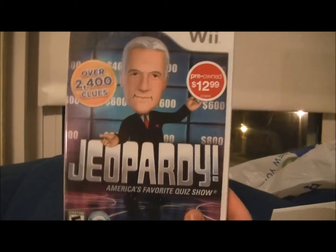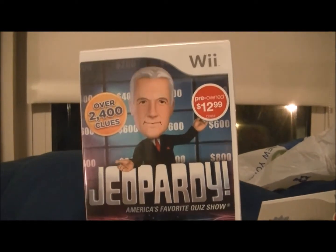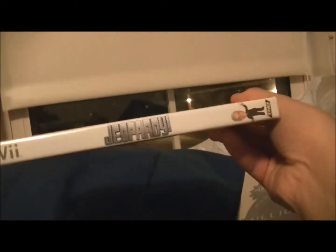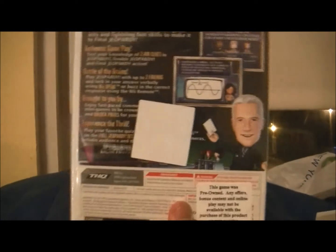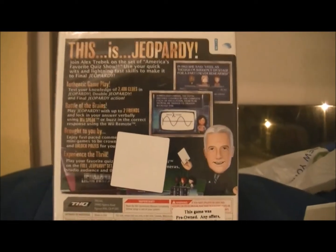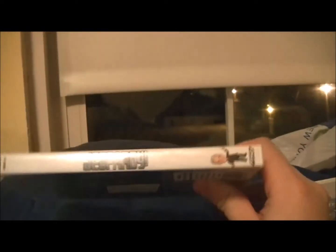I even searched for it. Look, I found this out of nowhere, on one of the shelves for $13. I'm just gonna say this right now. I finally got it, despite the fact that I am not a fan of it as of yet. But I will do a game review of it soon.